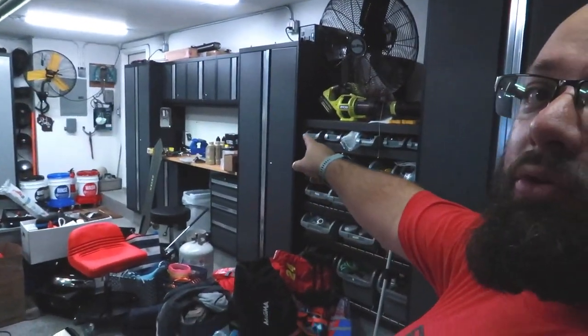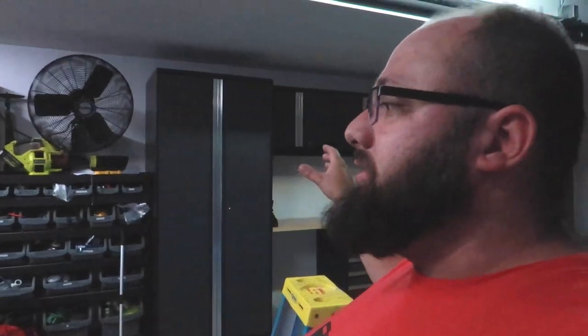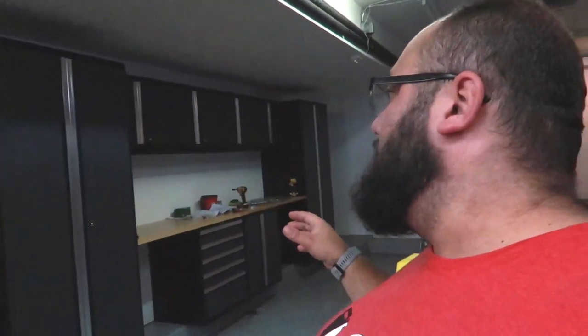The reason I decided to not get the, I could have got 2 more of these and it would have filled this whole wall, or one of these. I chose this one because I thought you guys would want to see the difference between the Bold and the Pro Series NewAge cabinets, because they are awesomely priced at Costco. And yeah, that's why I did that.